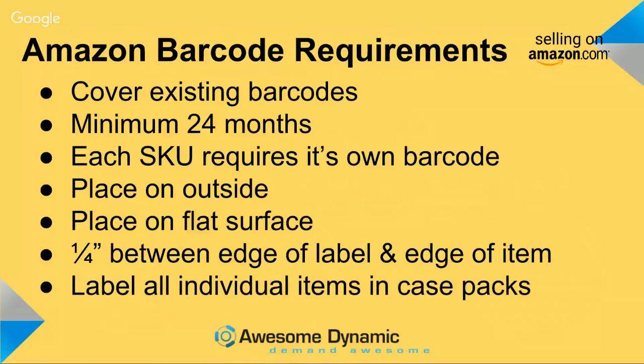And lastly, kind of going back to making sure everything is labeled, it is extremely important that if you have a case-packed product and you are labeling the products yourself, you need to label each individual item that's inside of that case and make sure all of those barcodes that are existing on those products are covered as well. So if any of this sounds daunting to you, that's where the labeling service can take care of a lot of these things for you. But you're paying that 20 cents a unit to do that.